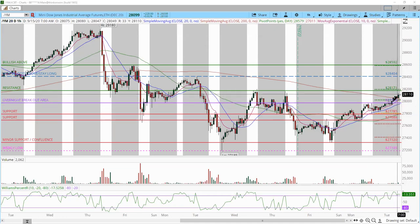This was a very nice trade for those of you that are trading the overnight session. We can expect continuation higher, like I said, into the 28,150 to 160. And again, this is going to be the cluster zone right here in this 200.